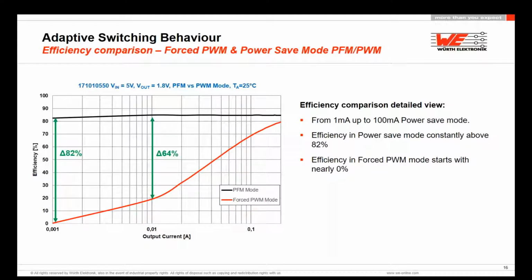But these figures and numbers are not so common to understand. So I made a small example. If you see here, the difference between the forced PWM mode and the PFM mode is more visible. The PFM mode starts with nearly 80% efficiency at nearly zero load, in contrast to the PWM mode, where you start with nearly zero efficiency.